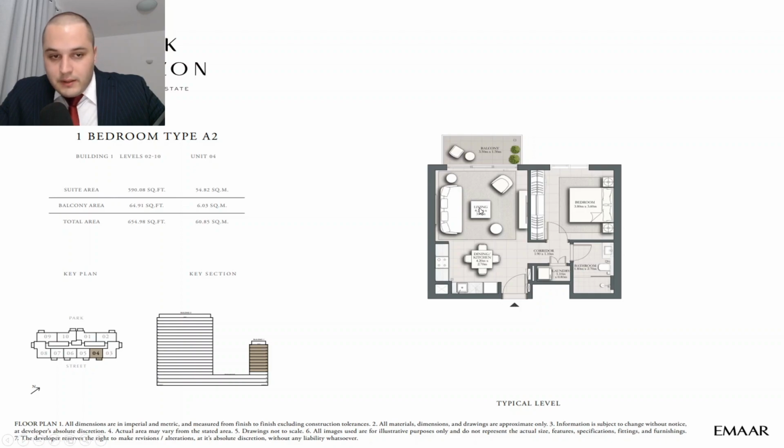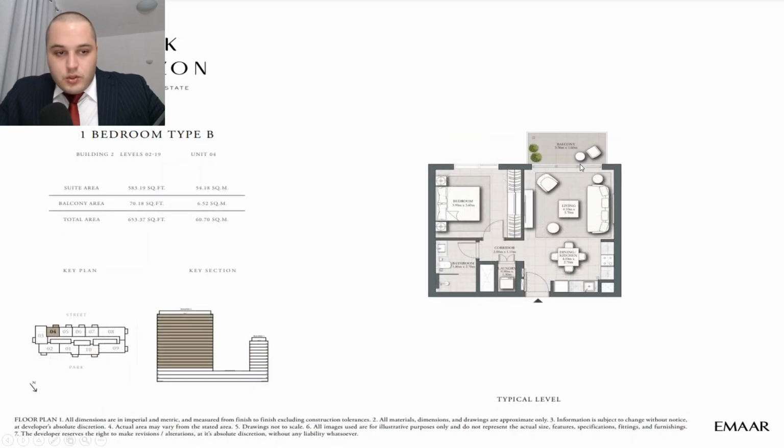Now, what you will find is that one bedroom apartments in this building are generally all the same. For example, in building 2, units that go from second to 19th floors, you can see that it's basically exactly the same layout. The sizes are very similar, so there are very tiny differences which are not actually noticeable when you actually live in the apartment or you go to visit it tomorrow.